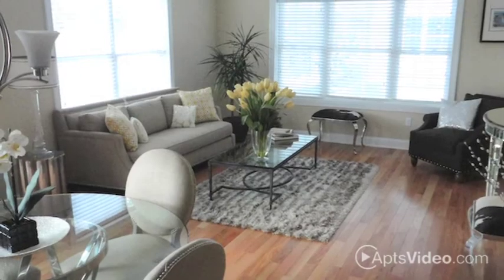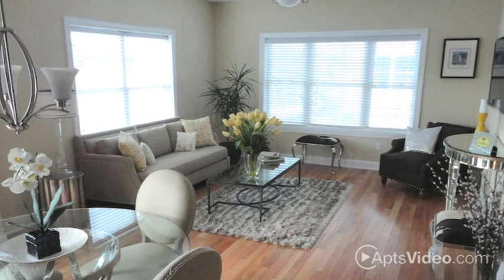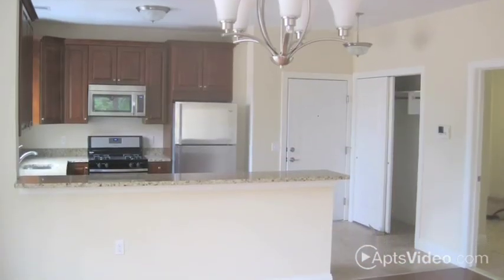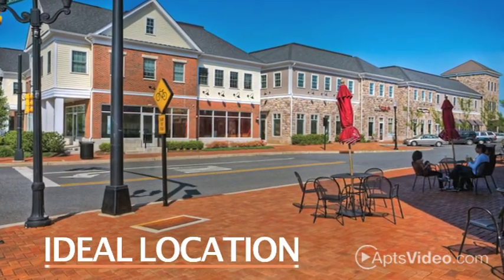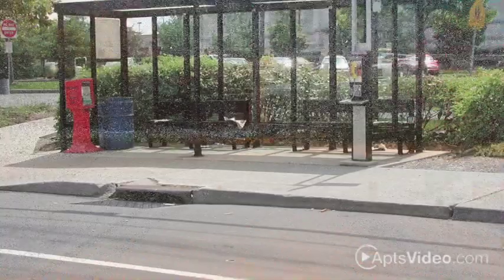If you've been searching for the perfect new home, look no further than Woodcrest at Clark. Our pet-friendly community caters to those 55 and over, offering fully equipped and spacious floor plans, as well as an ideal location. Perfectly situated in Clark, you'll have access to everything that makes this area so desirable.